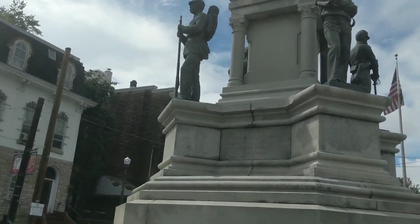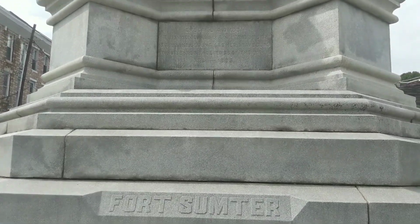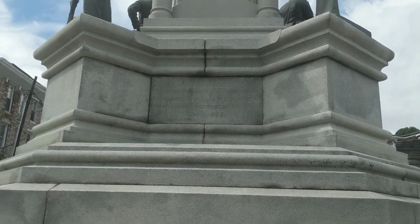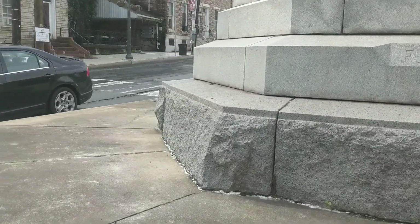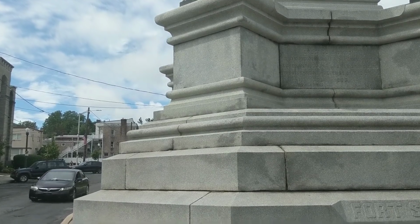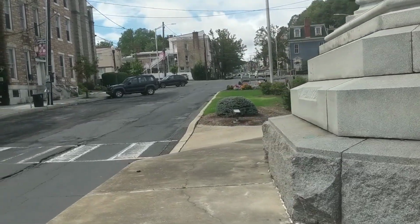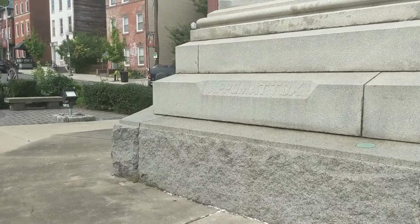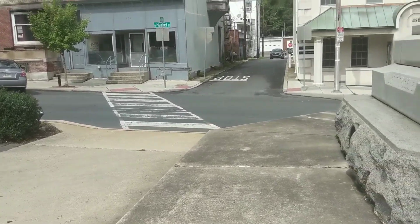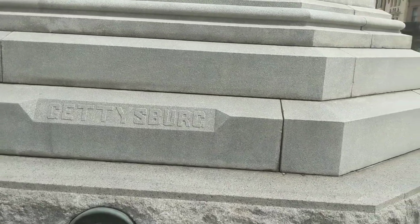You have a sailor, a number of different soldiers, and they say Fort Sumter. This was erected, I believe, in 1891, it almost looks like. It was put up for the Civil War soldiers that served from not only Pottsville here, but also for the soldiers of Schuylkill County. There they have Appomattox, Gettysburg.